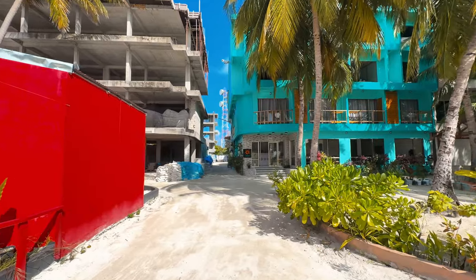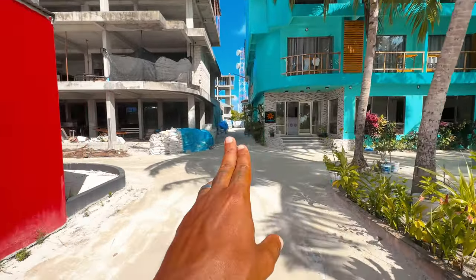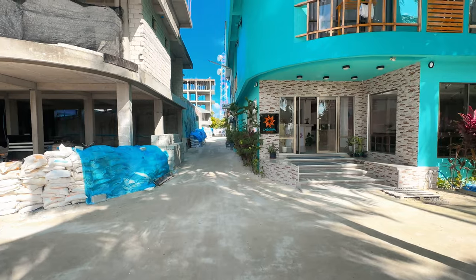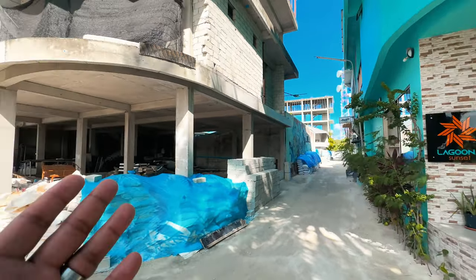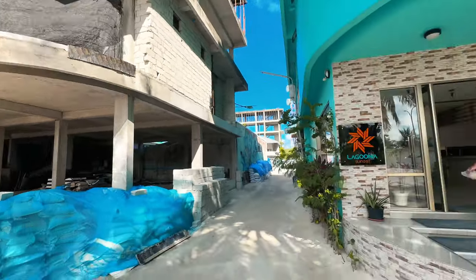Maafushi is the most commercial island we've been on. And here is Laguna Sunset. As you can see down this street, we're not gonna go, but all those white bags, that's all concrete powder for them to mix the concrete. Another building being built, and you could actually see people up there working on that. So that one's going up too. And then obviously this one in front of us, these hotels are going up like crazy.